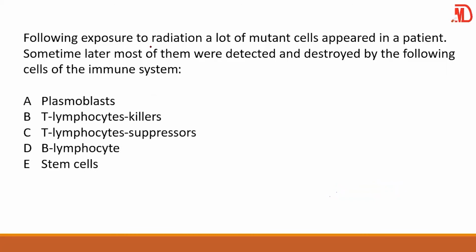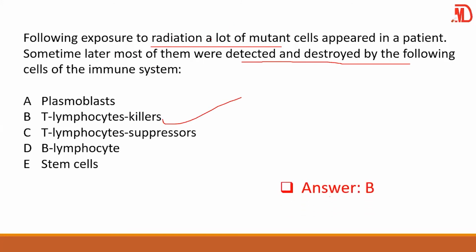Again, following an exposure to radiation. Sometime later, most of them were detected and destroyed by the following cell. Radiation affects which cells? Of course, the lymphocytes. So these are called the NK cells, or natural killer cells, or the T lymphocyte killers. Going forward, T lymphocyte killers, the T cells. Radiation affects lymphocytes a lot, so the T lymphocyte killers will be destroyed.